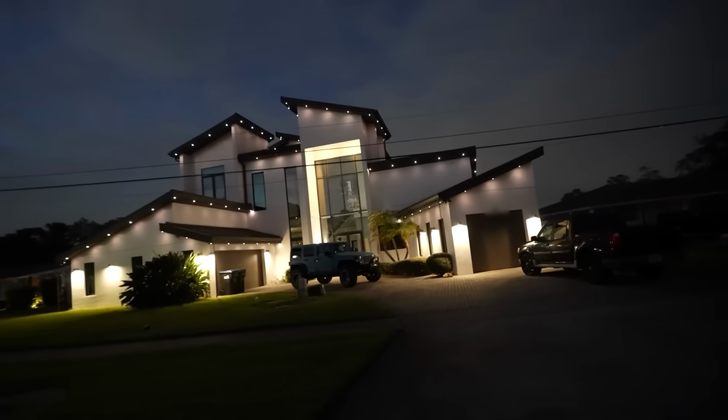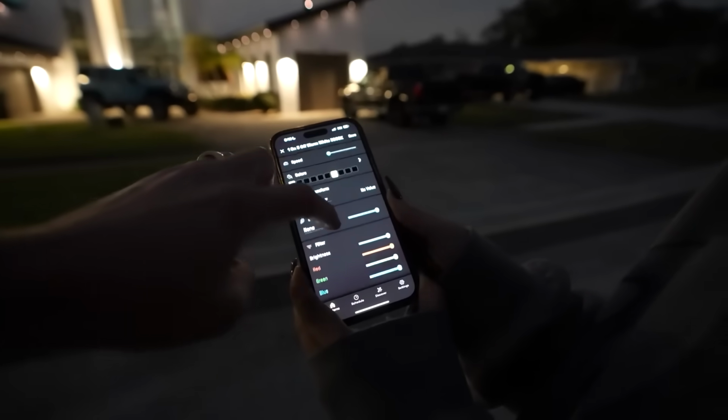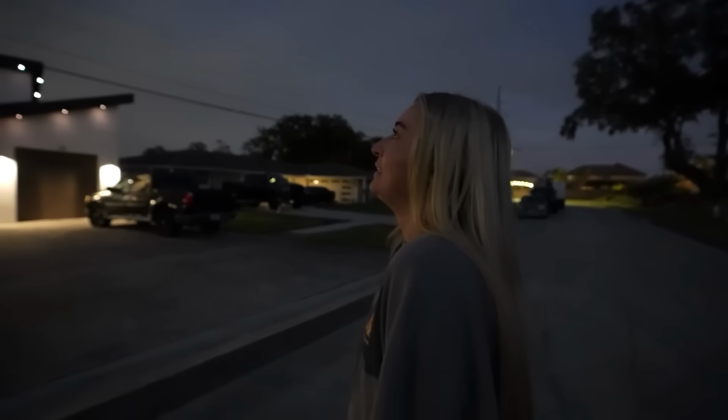You can change your brightness, so if we move the brightness down here, that makes it a little bit more of an accent light, not as intense. You can change your RGBs. There's literally millions and millions of different colors, and this is just the very first thing that we're messing with. This is crazy. We're just blown away. Hope you guys enjoyed.